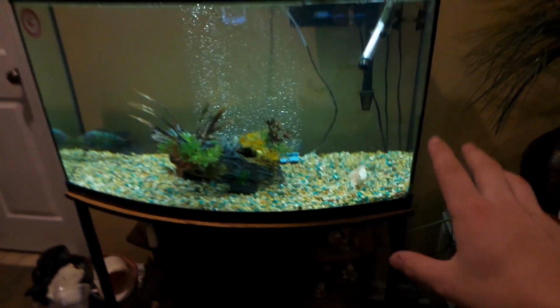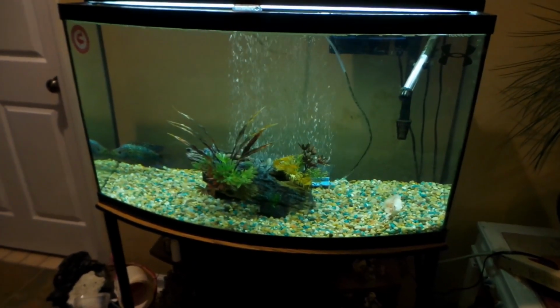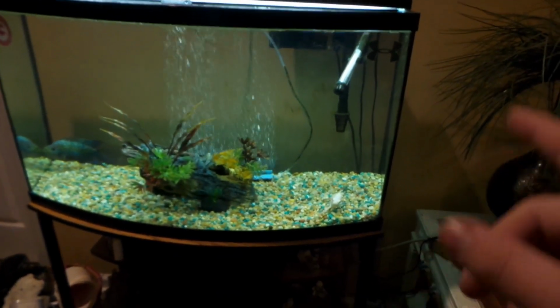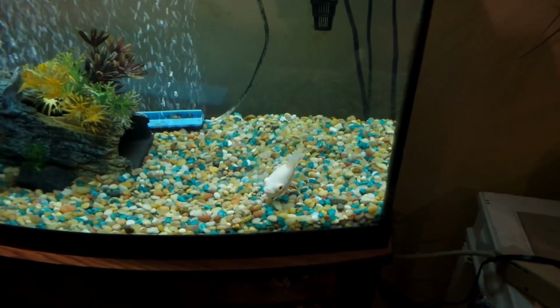Hasn't eaten yet, but it can take an Oscar a few days to really settle into a tank, so it's not really surprising me that it's taken him a little bit. But hopefully by tomorrow or the next day, that guy will be eating. But yeah, he is doing really good in here, no doubt about that.